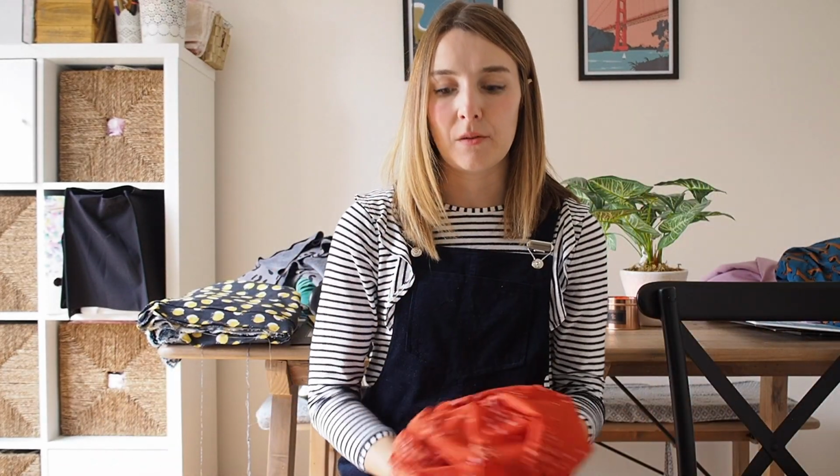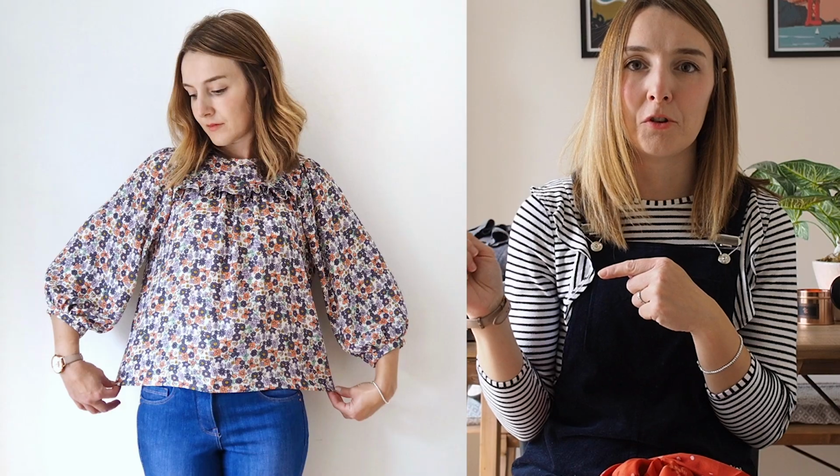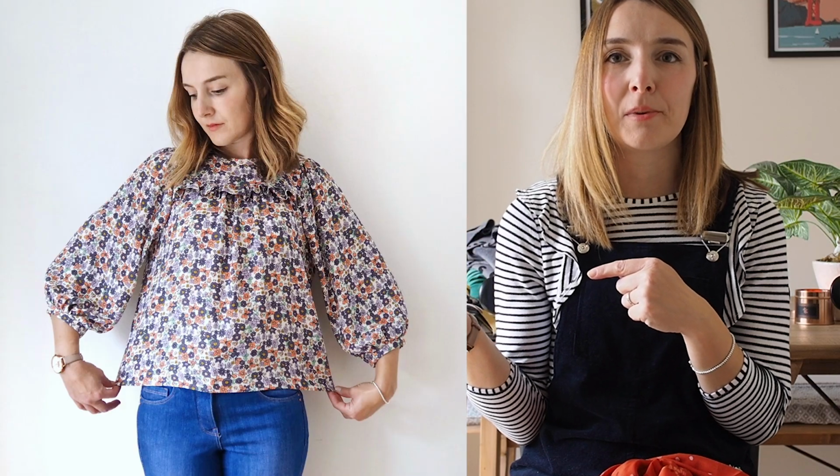I haven't completely decided what I'm going to make with this yet, but what I'd really like to try is, you may have seen recently that I did a hack of the Friday Pattern Company Sagebrush top with the Fibre Mood Norma sleeves. I'll insert a picture of it here if you haven't seen it already, but I do feel like I've gone on and on about this top quite a lot, so I hope you're not fed up of me talking about it, but I'll insert it here so you know what I'm talking about.